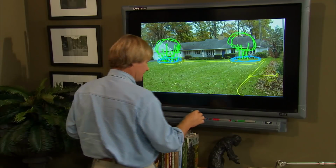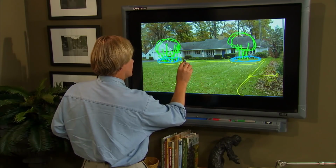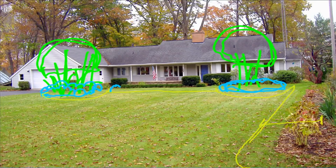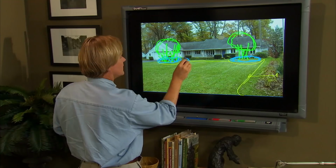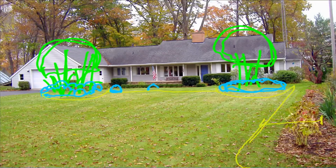All right. Now with that in place, let's go back to this color. I would punctuate the front of this bed with an evergreen shrub like this. It looks like these might be yews. So we might put another one here, another one here, another one here, another one here, and then along the front, create a rhythm of an evergreen like that.